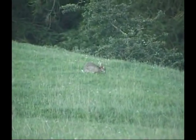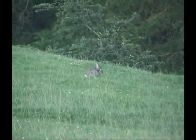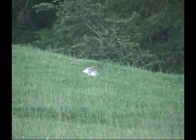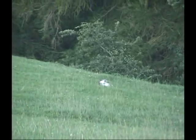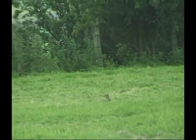Some rabbits on part of this estate are starting to become infected with myxomatosis. This virus was apparently introduced into Britain around 1953 and had devastating effects on the rabbit population. It's transmitted by the rabbit flea. At first the virus was welcomed by landowners and farmers because they thought it would be the mass extermination of one of Britain's biggest pests.